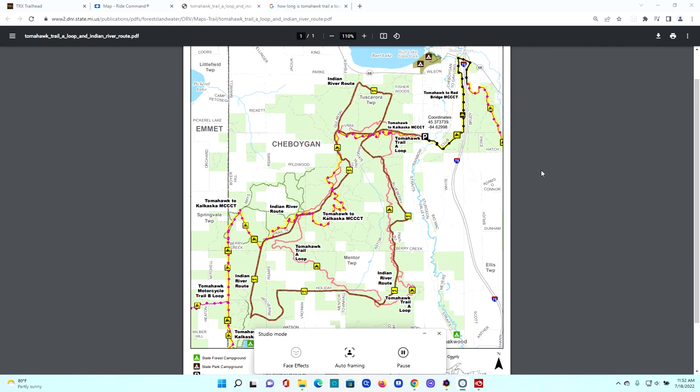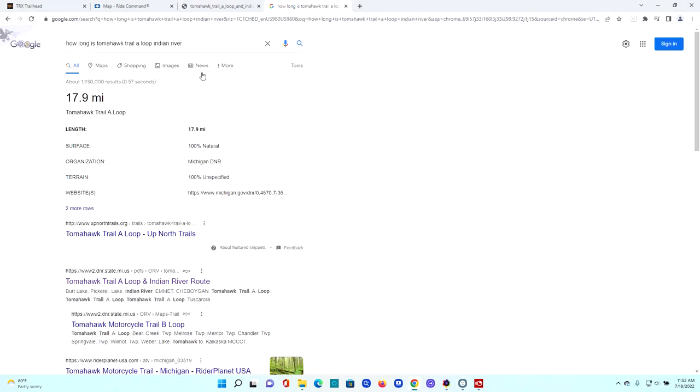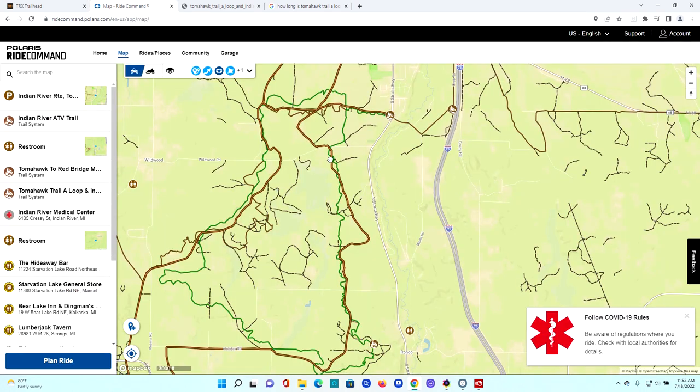All right, so I want to start off showing where our ride was. We're going to do this video in two parts, so this is for part one. We did the Tomahawk Trail A loop in Indian River. Here you can see where the parking lot is. This is basically the state of Michigan's DNR map. I did Google how long it was. It shows it to be 17.9, so just about 18 miles.